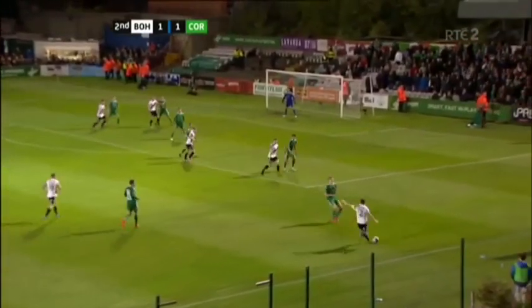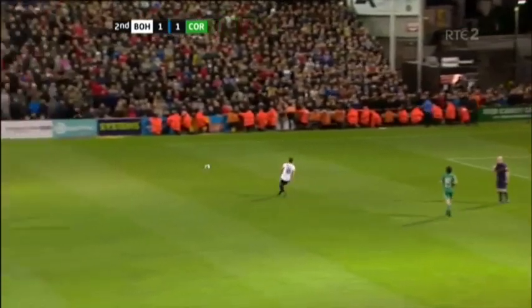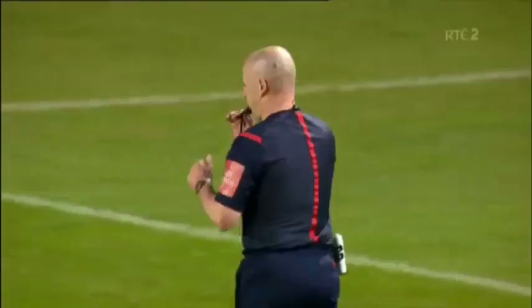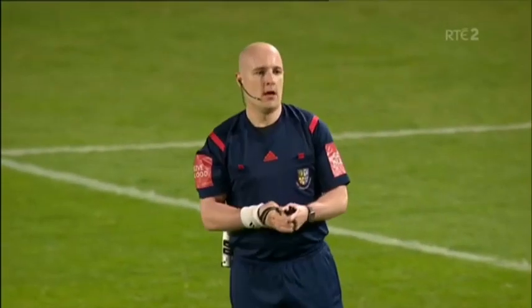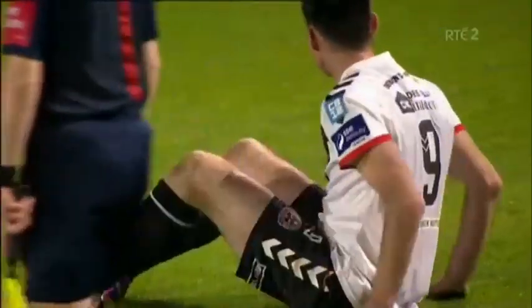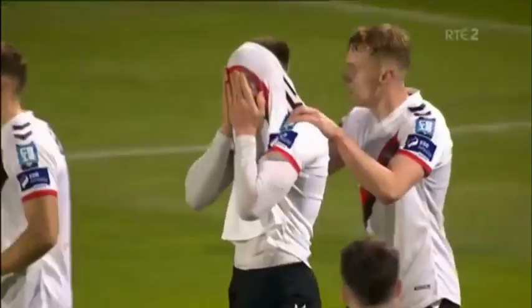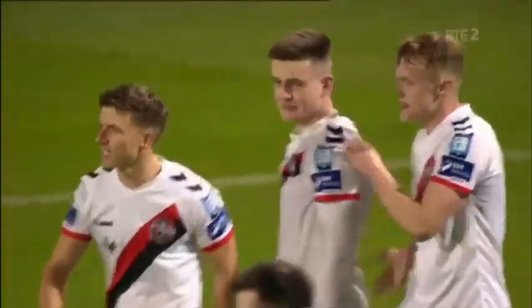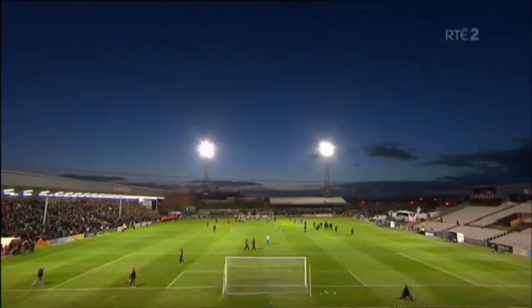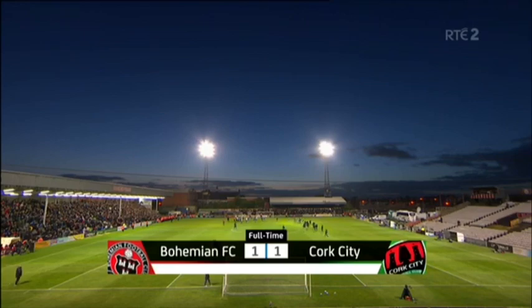It's Pender, Bohs' last chance, surely. Pender, McNulty with the fists. And there is the final whistle. And Bohs have been denied by a late penalty. Bohemians taking the lead midway through the second half with a wonderful goal by Dinny Corcoran. But a controversial penalty apparently awarded by the additional assistant referee behind the goal, Derek Tomney. Final score in Dalymount Park is Bohemians 1, Cork City 1.